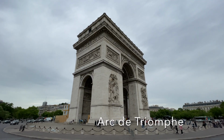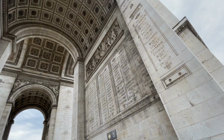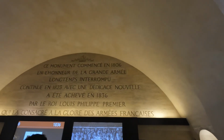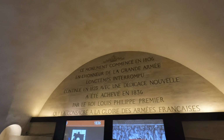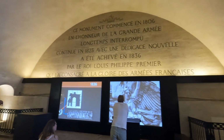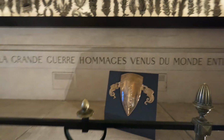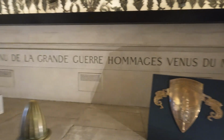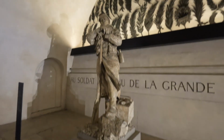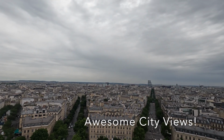At the end of the Champs-Élysées is this fabulous monument. Yes, the Arc de Triomphe is a very famous monument in Paris. It was built in the early 1800s, and it's basically a war memorial. And one of the things that I think a lot of people don't realize is there is an observation deck on the top of the Arc de Triomphe, and we went up there, and there were some fantastic views of the city.